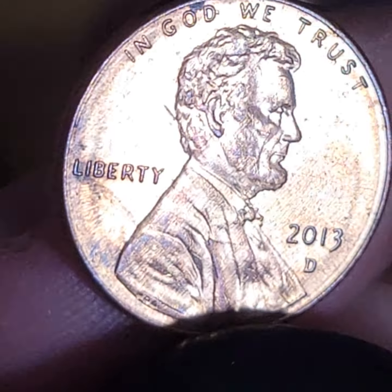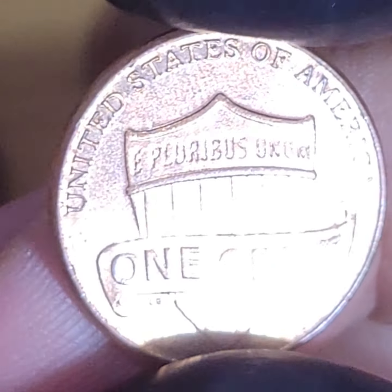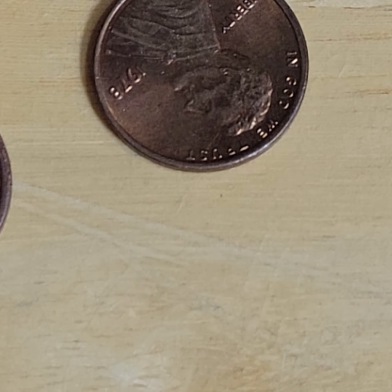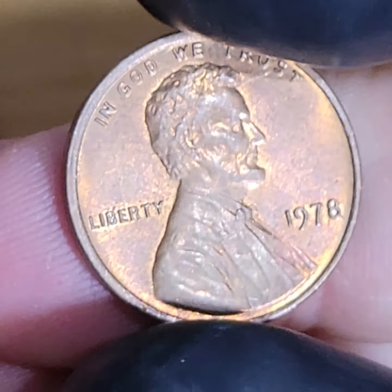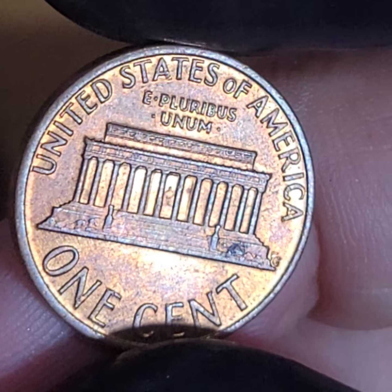I have not one single coin below for special finds to do a video on. Not even one. Another BU. Wow, these are like out of a roll.